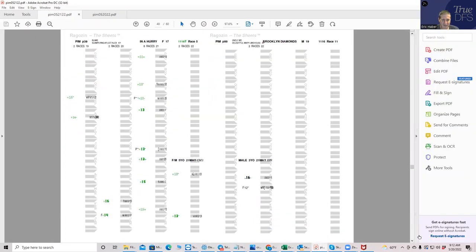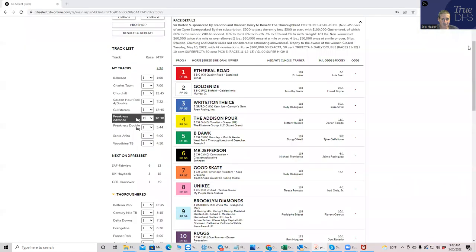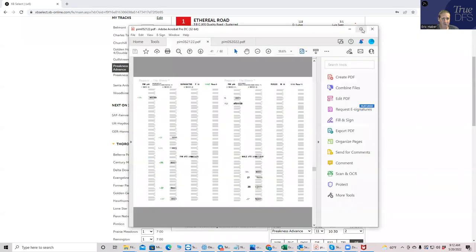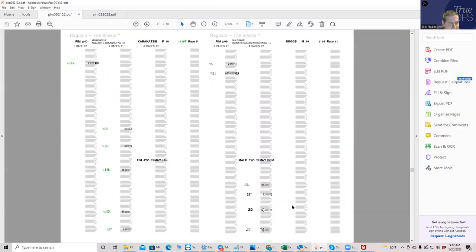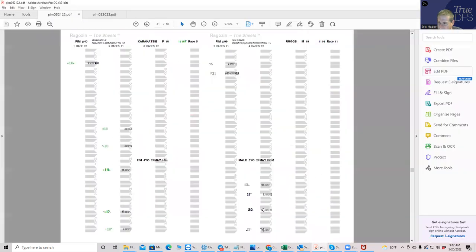You have Brooklyn Diamonds, not that great. Rugs is pretty good. You know, it's got a 15 at 2. It came back and it ran a 12. It's got some time. I guess this is probably the next horse. So actually, yeah, I do like the Rugs at 10-1. So I would use both of those. I would use the Rugs and the 4. So maybe the 4 isn't just a total standout. So I would probably use the 4 and the 10 in that race.